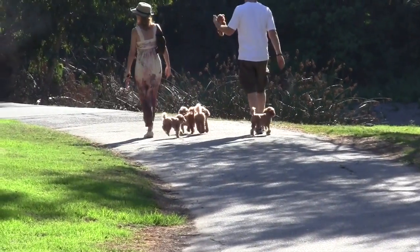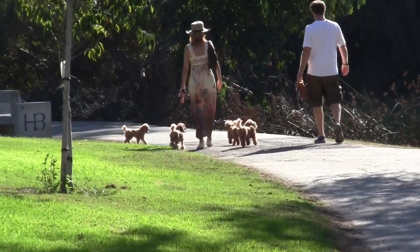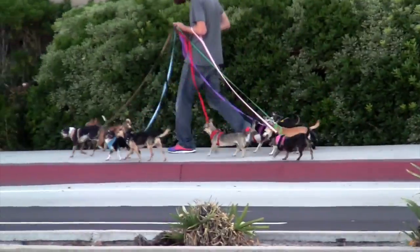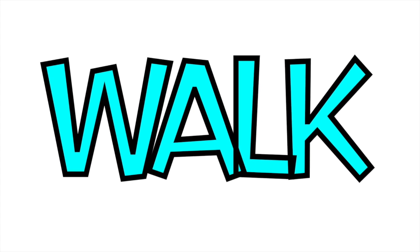The owners walk with their four dogs. And boys and girls, here is a guy who has to walk around 10 dogs for the pet store. W-A-L-K. Walk.